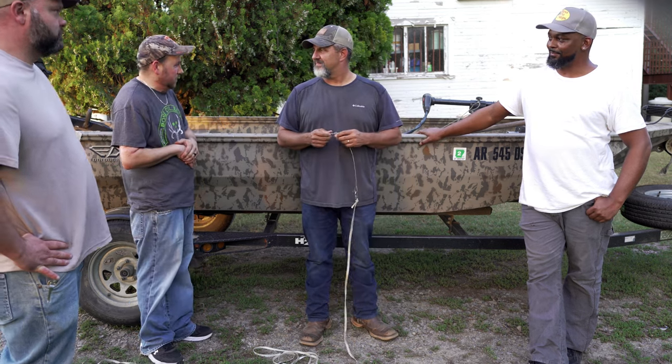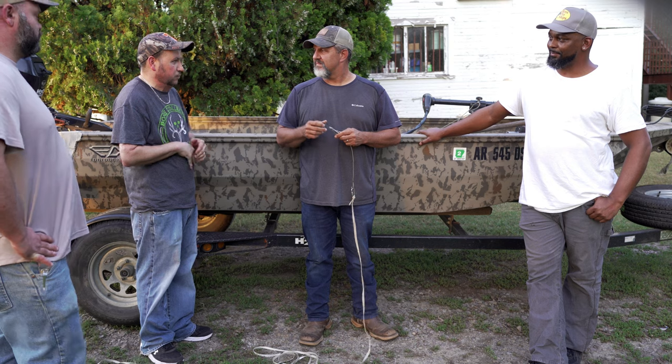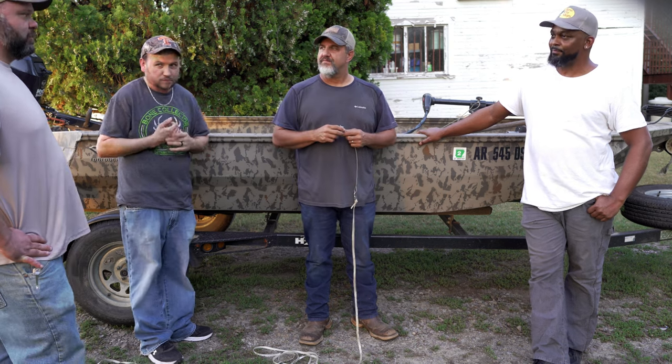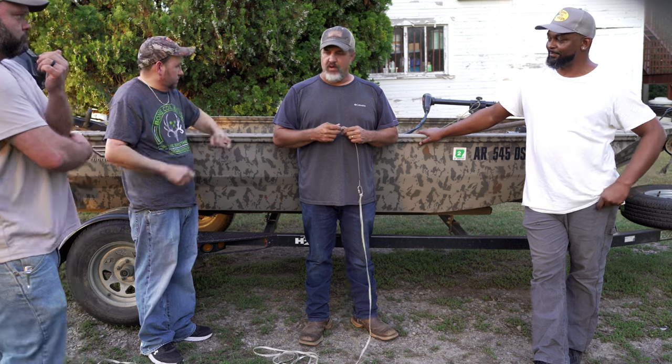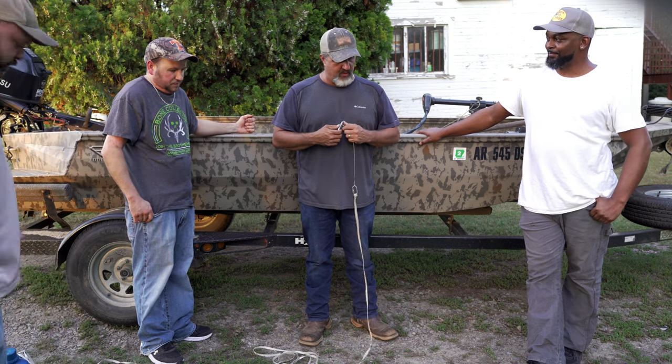We can run it in the boat. Should keep a 15 foot area. Okay, so that should help. Be able to set it in the boat and maybe keep a little bit of them off. Yeah, that should help. I like Thermacell. Okay. Well, man, that's what we got going on.